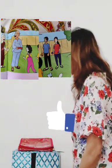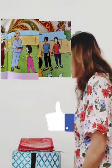Pick. Now let's all say thank you to the family from the story A Colourful Day. Thank you, Grandpa, Grandpa, Ma, Papa, Pintu and Sita for being here with all of us and helping us learn our new words.